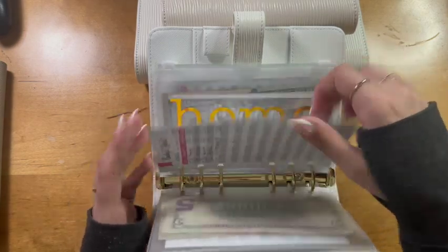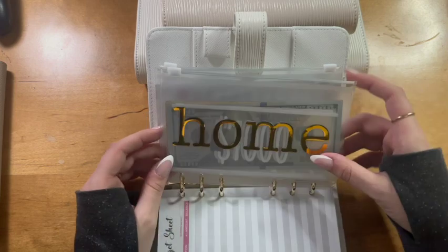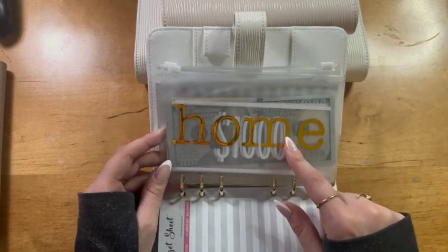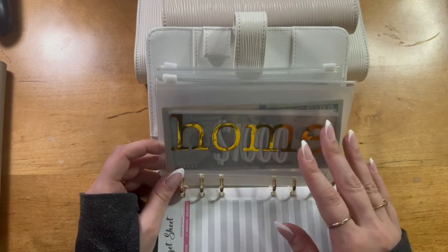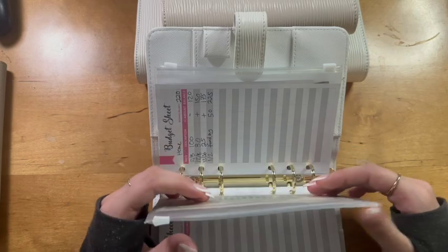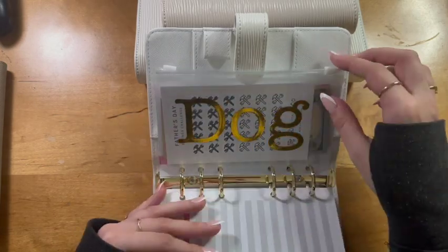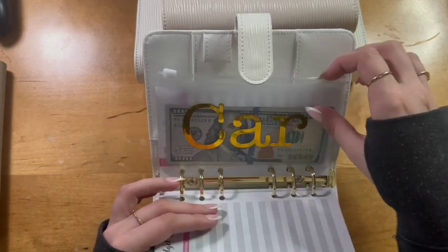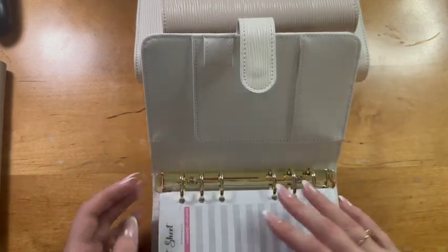Medical is still essential. Home. This right now is for stuff for the new apartment. Eventually, once we're moved out and settled, I'll start stuffing this for a down payment on our first home. But that is what that envelope is for. Dog, this is saving to get the service dog. And then car. So these are the high priority.